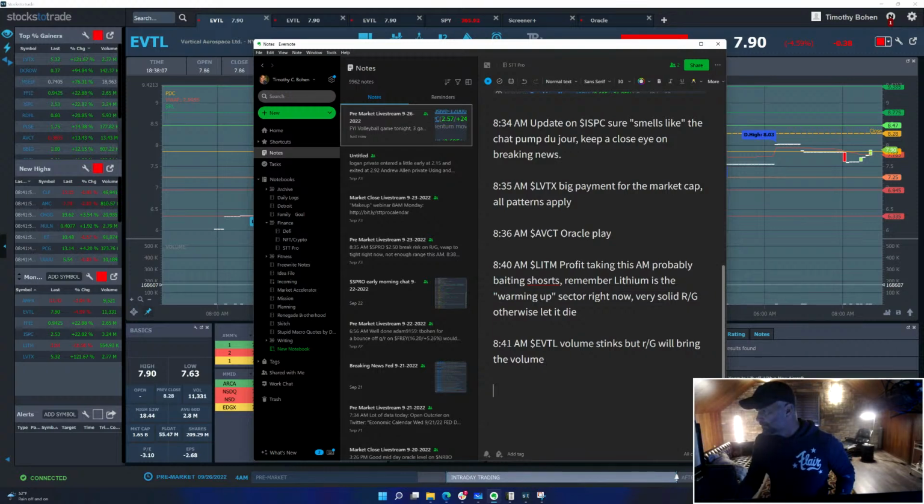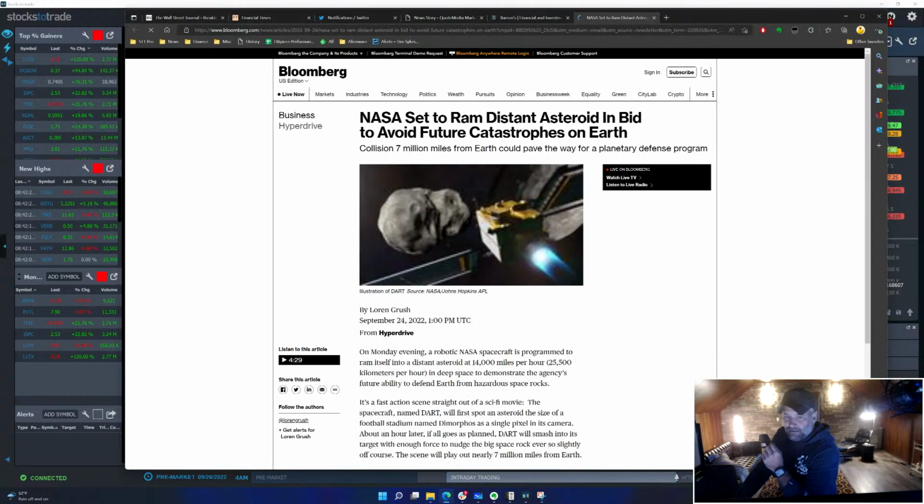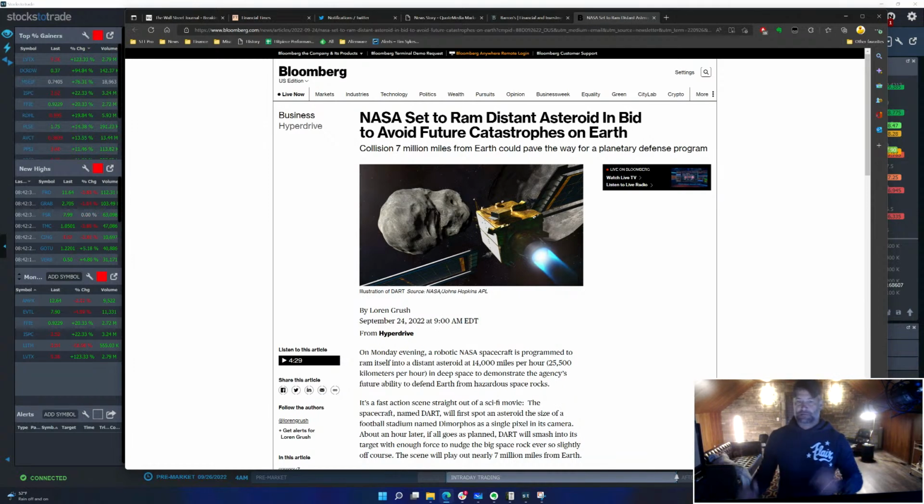Speaking of that, interesting space news. Thank you, breaking news, man. A robotic spacecraft rammed itself into an asteroid at 14,000 feet today to demonstrate NASA's future ability to defend Earth. The DART spacecraft plans to smash into a rock the size of a football stadium with enough force to nudge it ever so... Oh, man. I mean, what do you think? Is this a good idea? This is always how the Doomsday movies start. They're like, hey, let's mess around with an asteroid. Whoops! Instead of pushing it away from Earth, we pushed it towards Earth. Whoops! Sorry, guys. Anyway, hopefully they don't do that.